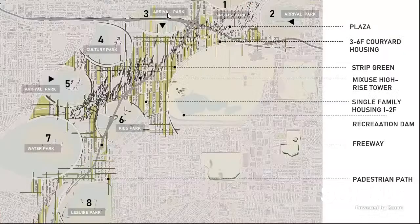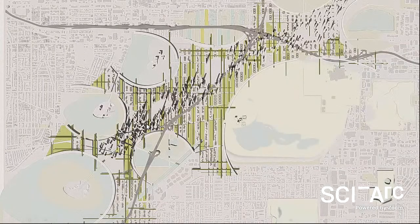There are some perspectives. So the three main access points, and there are arrival parks along, shown as 2, 3, 5. And other parks defined with different functions. And here is the plaza along the main spine, and here are the 3 to 6 floor courtyard housing. This is the strip green and the mixed-use high-rise buildings, including office and residential apartments. And along the street green are single family housing, about 1 or 2 floors, and the dam, and the pedestrian path. Then there are just some shots of it.